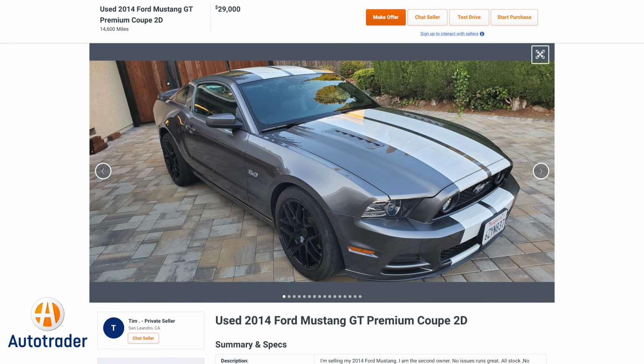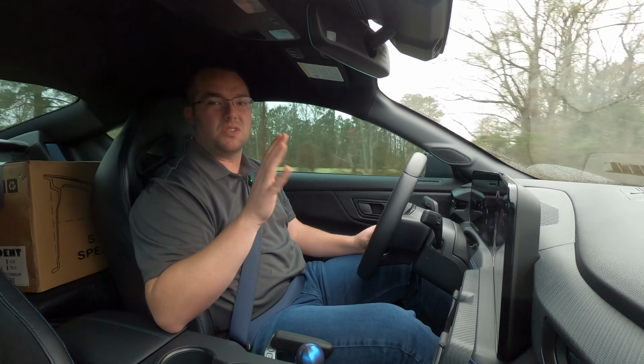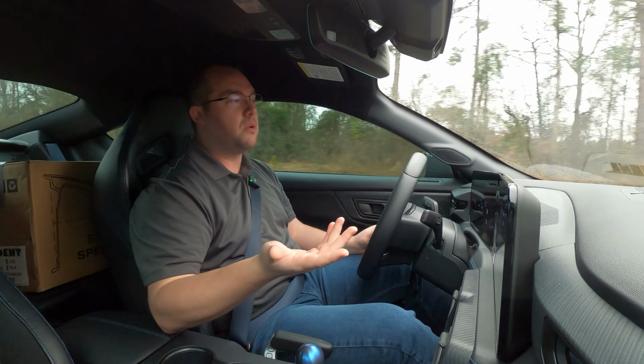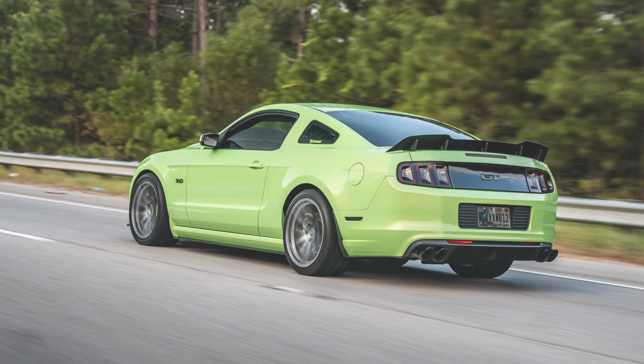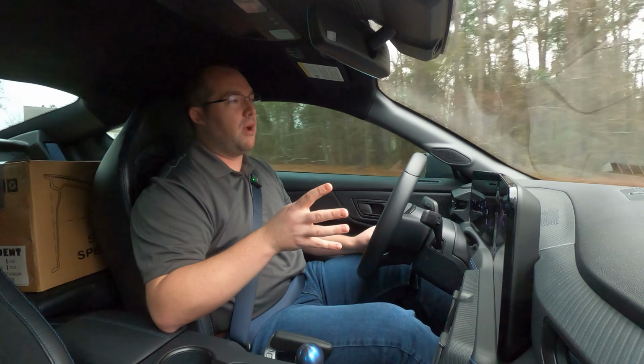It was the top or the pinnacle of Gen 1 Coyote. They did some tweaks for 2013 that bumped power from 411 to 420 horsepower. And frankly, it's just a really good looking car. There's still an aftermarket for them. A lot of people are still modifying them. It's a really good platform for a great price.